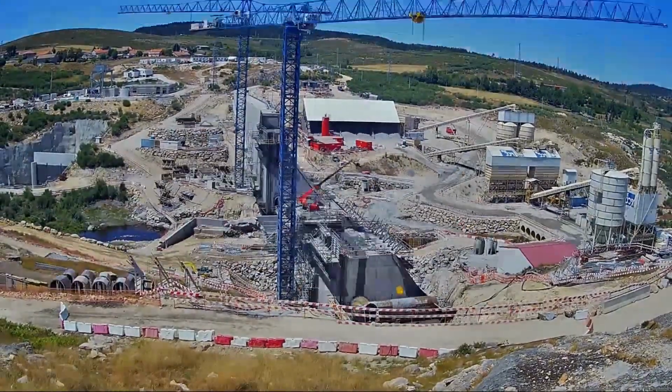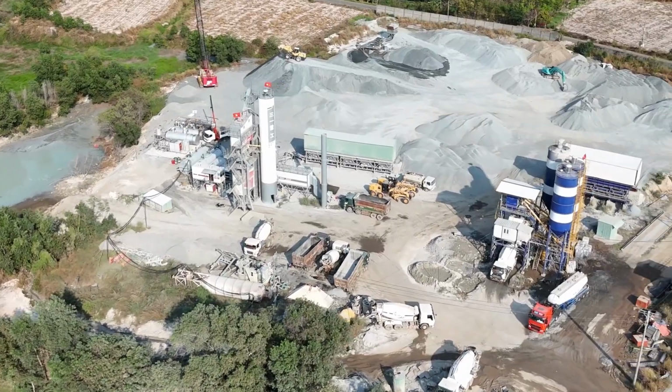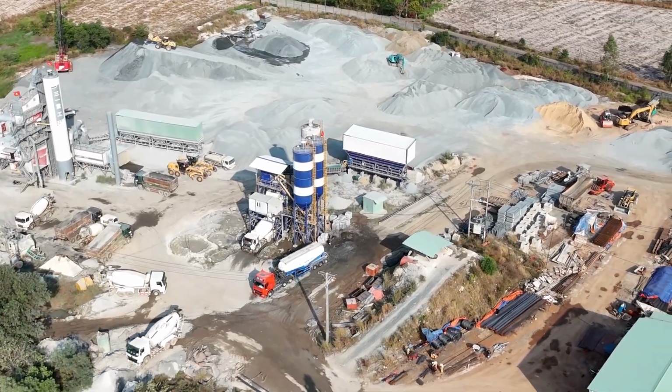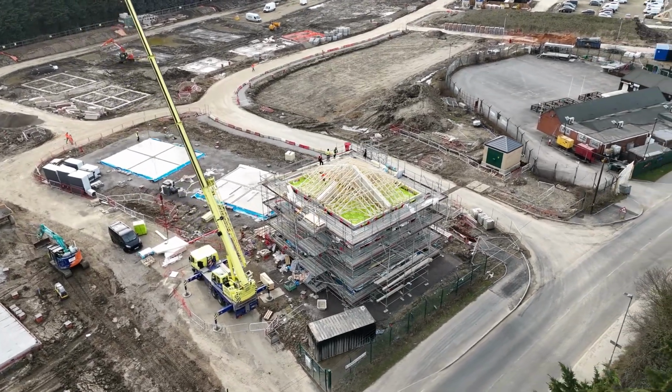Constructing something of this scale in a remote, infrastructure-lacking region was a logistical nightmare. Thousands of tons of materials, from concrete to steel turbines, had to be transported across vast distances, requiring the construction of new roads and temporary worker camps to sustain the workforce.